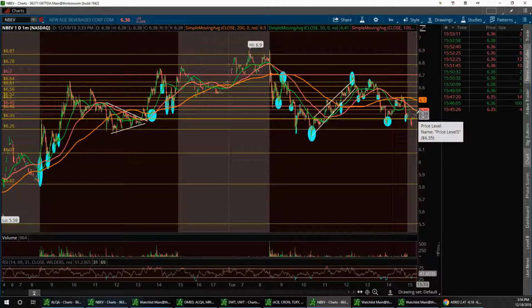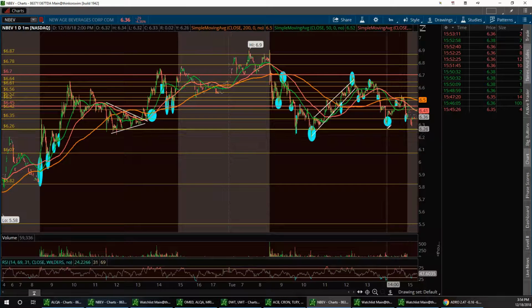I'm definitely 100% bullish on this stock. I'm not in it right now, so I'm going to come in the morning. I'm going to analyze it, and I'm going to see if I can get in at a dip. I don't want it to go below this 626. That's a real solid spot for me right there. So that's NBEV. We're 100% bullish on it.